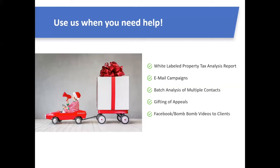Currently, most buyers get from $500 to $1,000 in gifts from the agent. But with our service, the value of the gift is so much more, because it's not only the purchase price of the appeal, the fee, but also the amount of savings the buyer will realize with the appeal. So if you know that the buyer can save $2,000 in property taxes after the purchase, and you give them the appeal valued at $300, your real gift to that homeowner is $2,300. And this is much more than any other gift that you can give them financially.